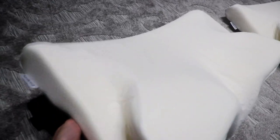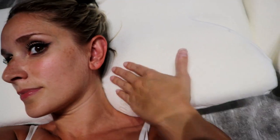So it's a full-size pillow. As you can see, it has the neck contour part there, and then it also has these little parts for your arm, which are so comfortable and so relaxing. Since they're memory foam, when you lay down on them, they just totally mold to the shape of your head. But yeah, like I said, we have been loving them.